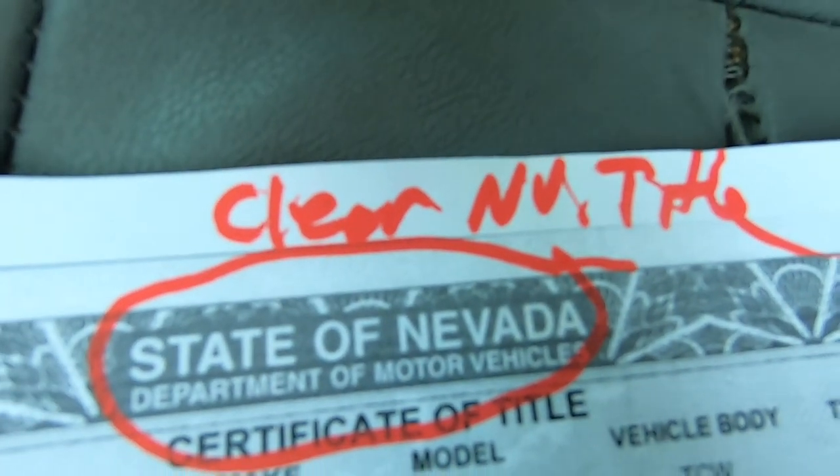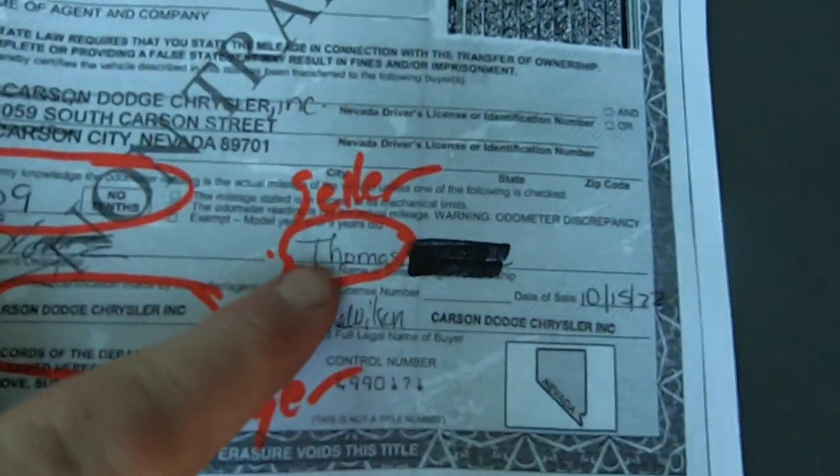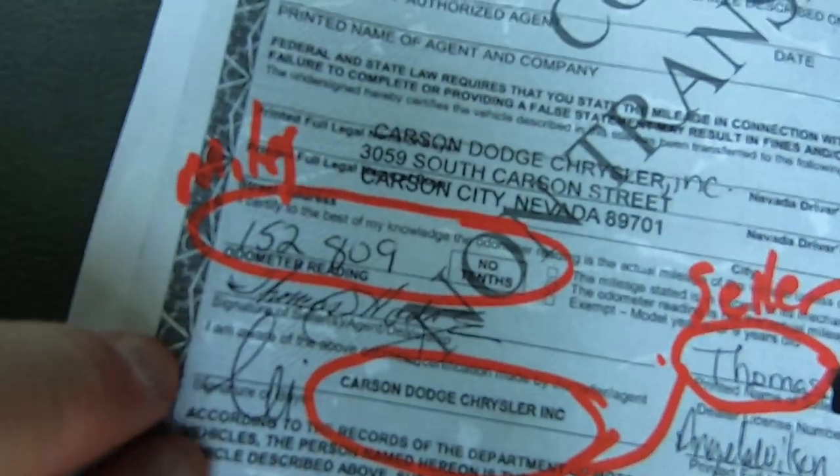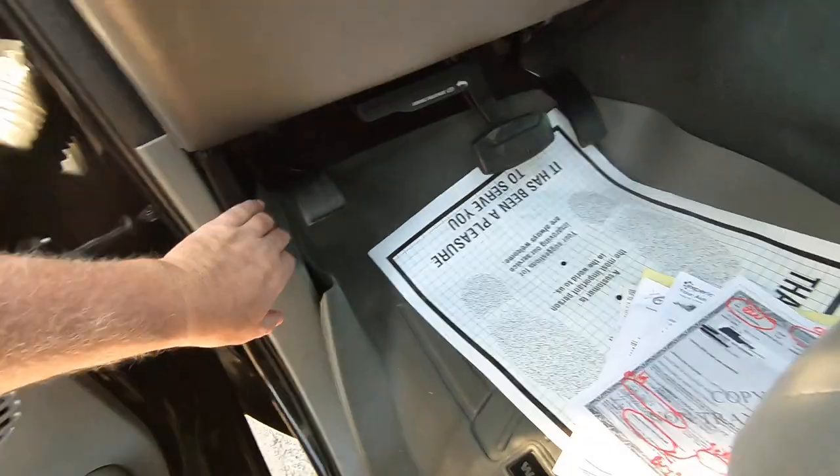You can also look at that. Here's the title. State of Nevada, clear Nevada title. There's your VIN. This guy, Thomas, signed it off to Carson City Dodge with 152809. Okay, and then of course Carson Dodge signs it off to us.